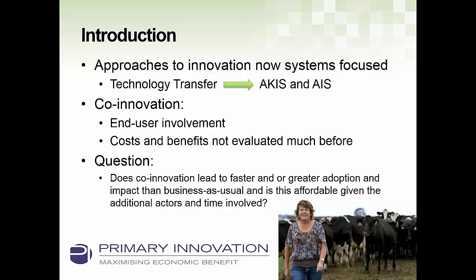And unfortunately, co-innovation has not been evaluated much. It's only happened twice that we could find in the literature. And in both cases, there were positive returns for co-innovation as compared to technology transfer, so that's good. And this lack of evaluation or impact assessment has been blamed for the low uptake of this particular approach. I think it's more widely than that. People are just used to doing what they're doing and they keep on doing it.